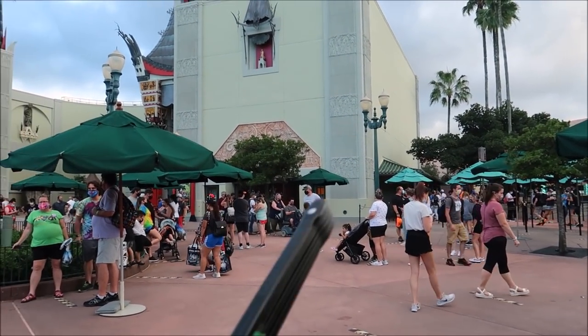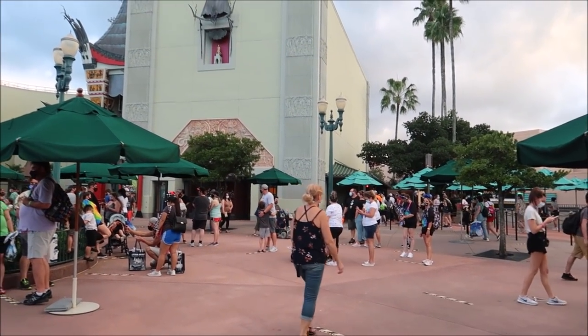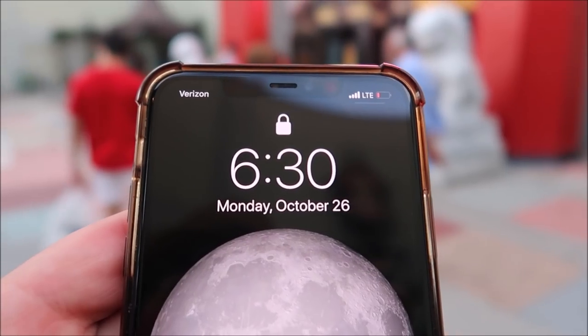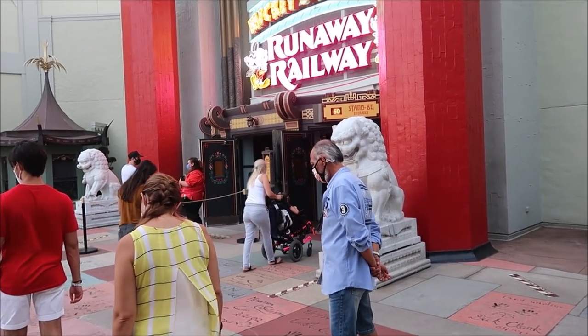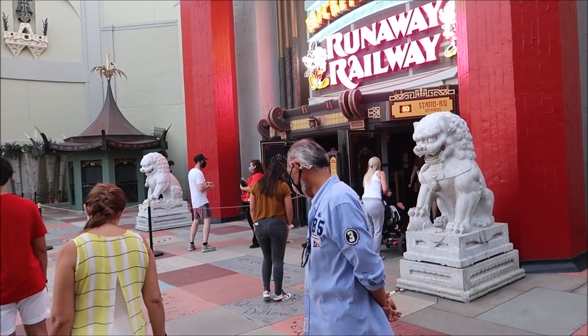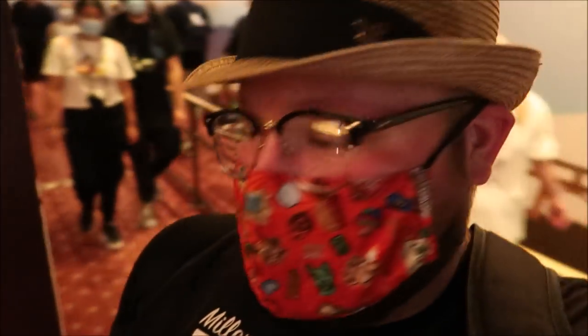In 3 minutes, we went from there all the way down and then back up to here. Look at that, 6:30, 15 minutes to get up to this point. And it's similar to a 50 minute posted wait. That's unbelievable. We're actually gonna be able to do this, guys. We are gonna have to book it as soon as we get out of here. I'm running the Tower of Terror.